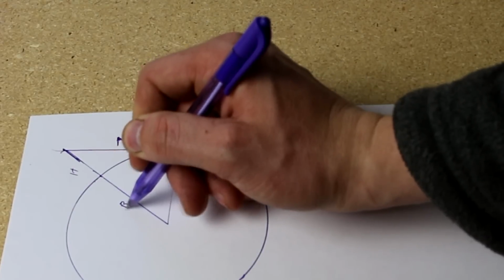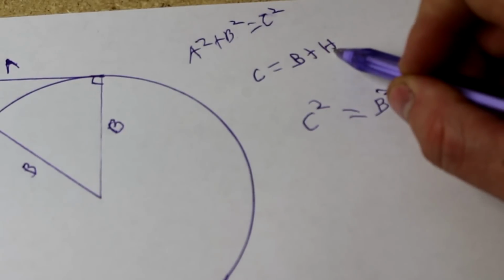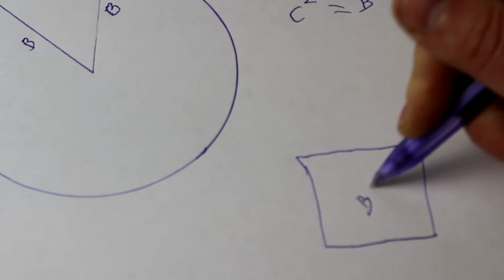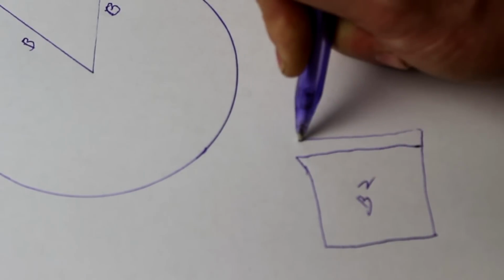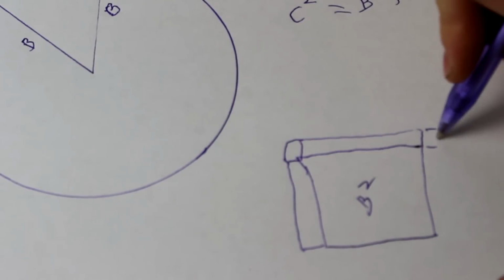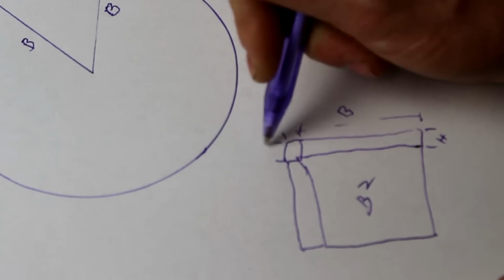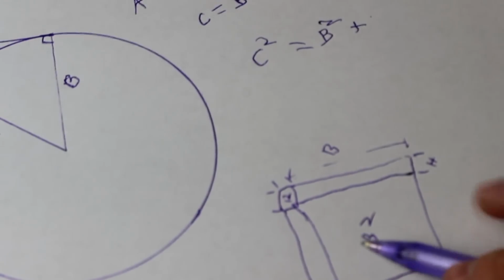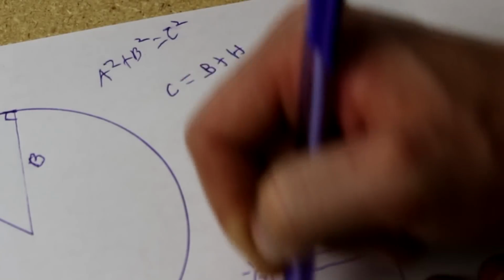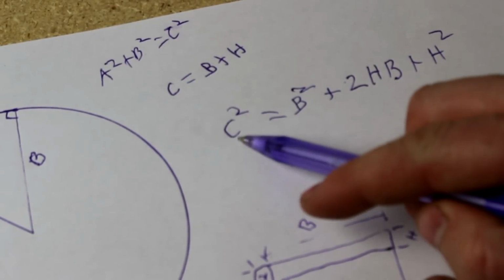So this is our b. So our c squared in this equation is going to be, so c equals h plus b, which means c squared is going to look something like this. So you've got b squared right there, and then you're going to add a little bit to each side, like two rectangles here, and a little square off to the corner there. Now the length of these are going to be h, and the width here is b. This here is going to be h squared. So given that, we should have 2hb for the area of these areas here, plus h squared for that. So this is what our c squared equals.